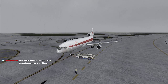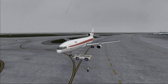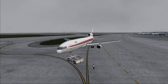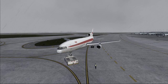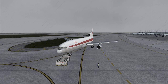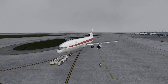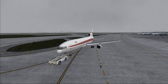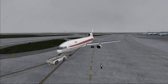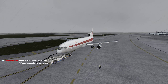Yep. From what I've read, the merger wasn't great for the TWA folks. Within just a couple of years, only about 20% of the pilots and stewardesses and folks that worked the ticket counters were still there, only about a fourth of them. So I don't know if that was because they didn't enjoy working for American Airlines or had other opportunities or were let go. I don't really know that, but it's interesting though.